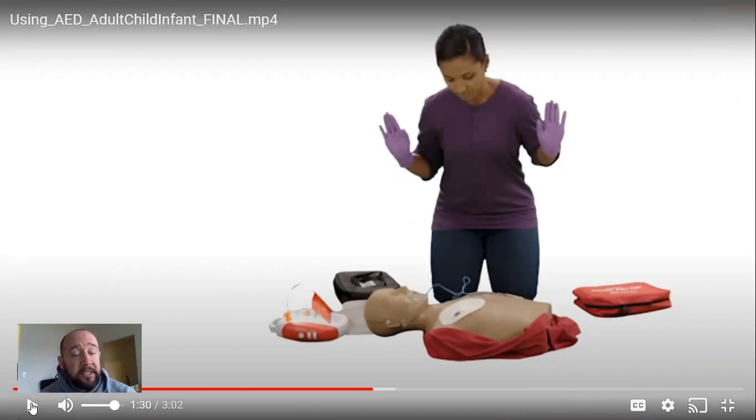Okay, the reason for that is if you're touching the victim, the AED is going to analyze you. So then it's going to detect a normal active heart, and it's going to say "shock not needed," when in reality, a shock is needed. So you're not touching. Anybody around you can't touch.